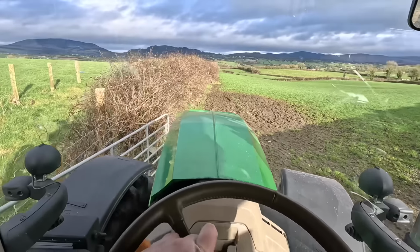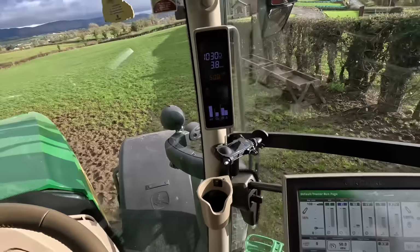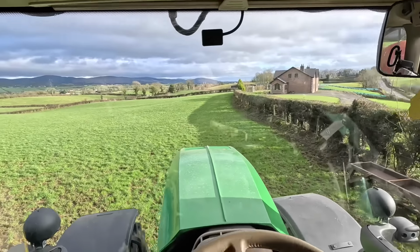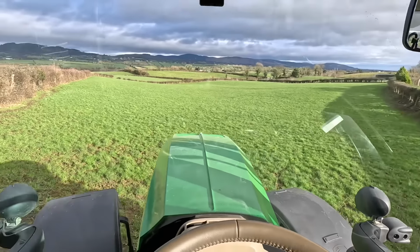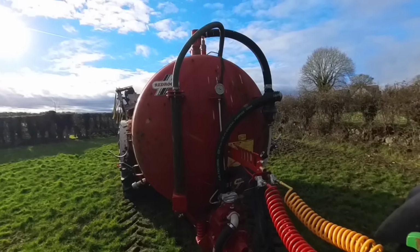All right, so load number one, just coming out the gate. First thing we have to be careful of is there's a bit of a mucky area there to the left, and we're trying to veer out to the right as early as we can without hitting the gatepost, and we'll come back in to the left as we pass it. That's there from the back end of last year.